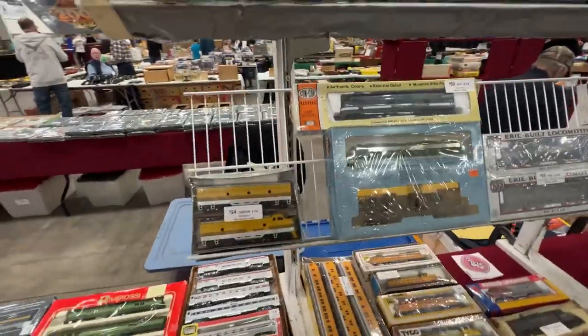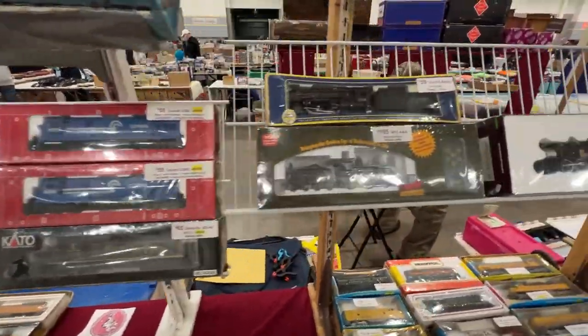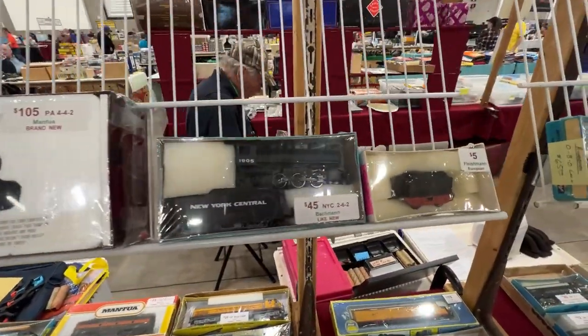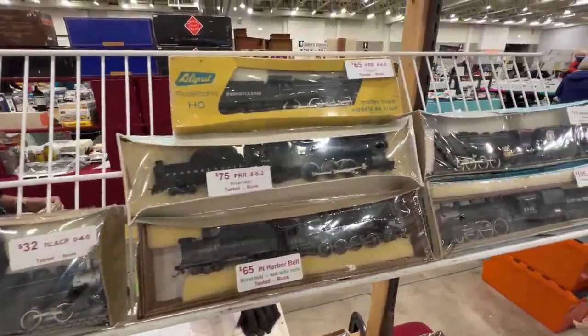If you look in the back, there's an AHM MOW PRR set. And then up here is where they had a lot of their interesting steamers. This right here, the Mantua Lindbergh engine, number 460, was incredibly tempting. However, the price was far too high. I really do wish I could have taken that guy home, though.